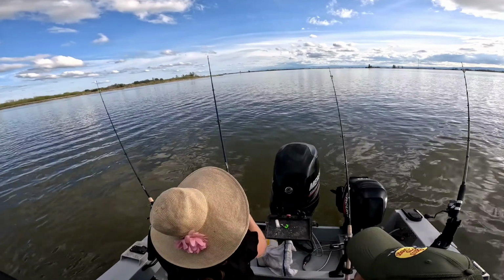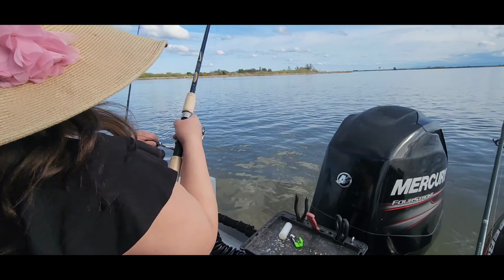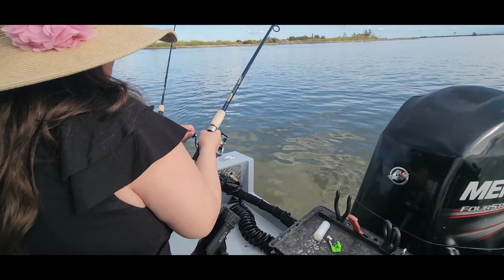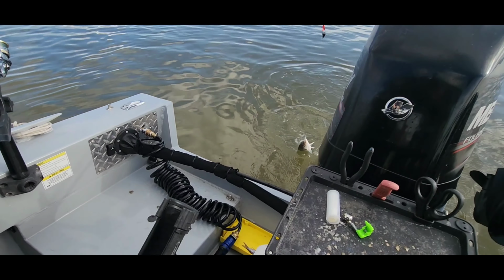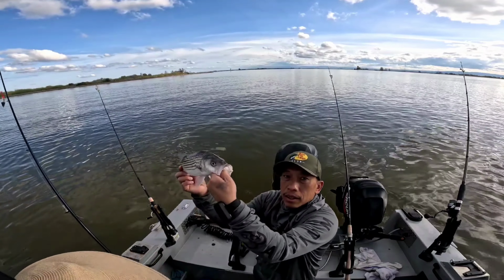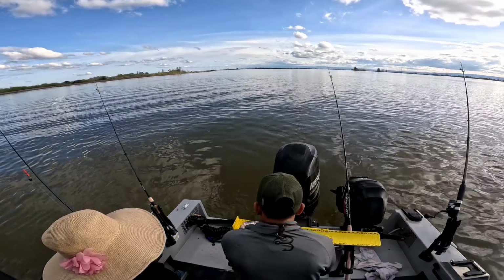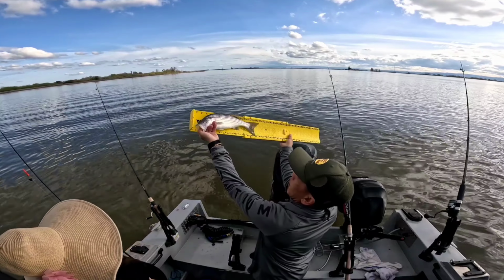Oh, it's a fish. I want to see how big this fish is. Fish on, guys. Does it feel a little bit heavy? A little bit. Maybe it's a keeper size? Is it a striper? It's a striper. Look, there you go. Hold it in, bring it up. There you go, nice. Alright, guys, striper right here. It's about 15 and a half. Get bigger. About 15 and a half, guys.